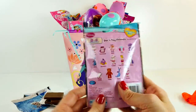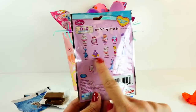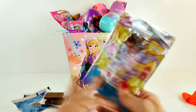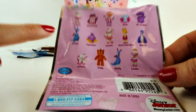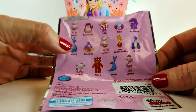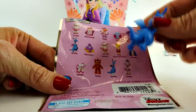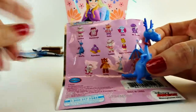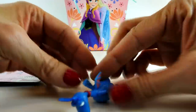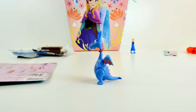Next, we're going to open a Doc McStuffins blind bag. These are the different characters that you can get in these blind bags. And let's see who we get. Oh, we got Stuffy! There are two different Stuffies. So there's this one, and then there's this Stuffy, and on this one he has a little cast on his foot. So that's not the one that we have. We have this version of Stuffy. Whoa! Pretty cute.